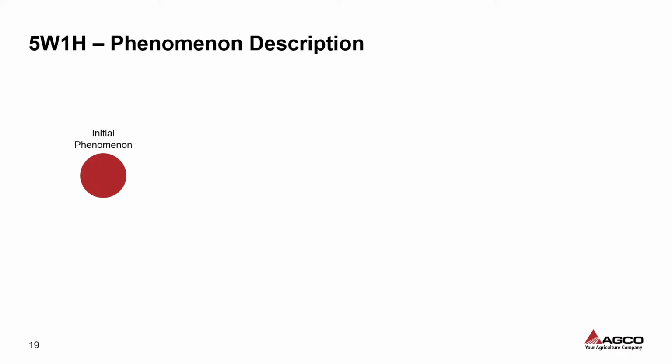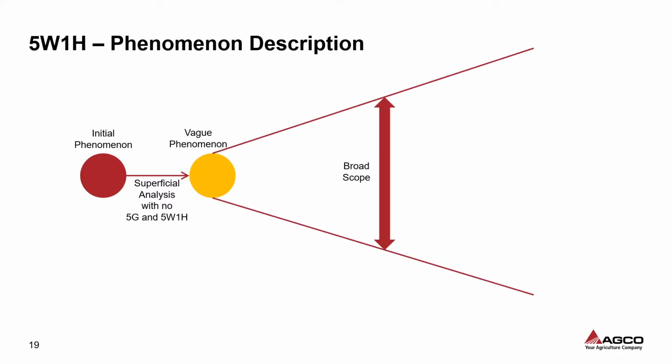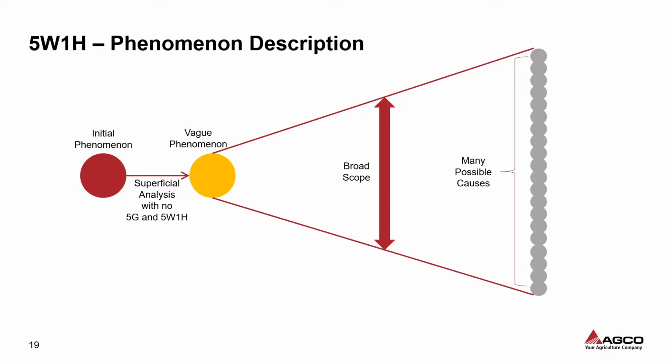When we look at a phenomena description, we start with this initial phenomena. And in our past, when we didn't get to a revised phenomena, we often find ourselves with this vague initial issue that we had. Could be some superficial analysis or assumptions made when we don't use the 5G and the 5W1H process to understand what we're fixing. And what it ends up doing is it broadens the scope that we're trying to fix. And when it broadens the scope, there isn't clear direction in terms of being able to fix the initial phenomena that we've seen, and we get very many possible causes.